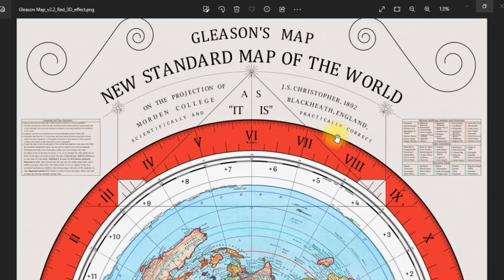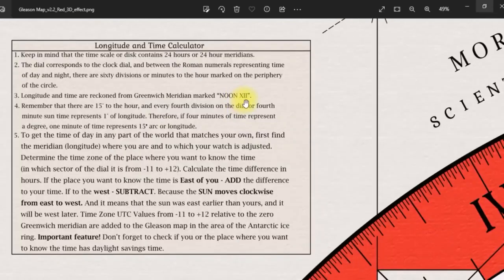First of all, I want to say this is a very large file. It's over 90,000 by 13,000 megapixels. Let's start here, longitude and time calculator. So here he explains everything. Number one, keep in mind that the time scale of this contains 24 hours or 24 hour meridians. Two, the dial corresponds to the clock dial, and between the Roman numerals representing time of day and night, there are 60 divisions of minutes to the hour marked on the periphery of the circle. So once you download, you can go ahead and read everything here. I'm not going to go over it.